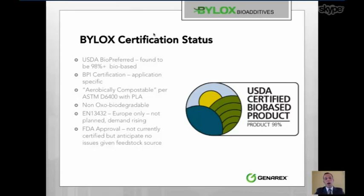Our product is not oxo biodegradable, so it is not going to break down olefinic systems such as polyethylene or polypropylene. Those products that are stable will remain stable, and we haven't seen extraction products from there. We are not FDA approved for food contact yet, but see no reason why our product will not be approvable, since we don't have any products in our formulation or process that would prohibit us from reaching that type of certification.